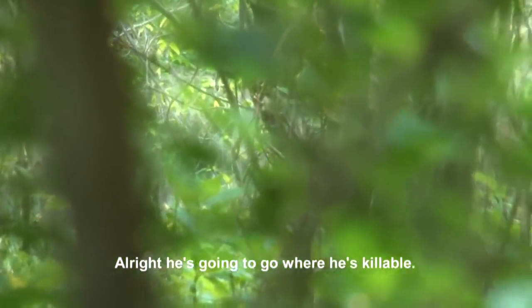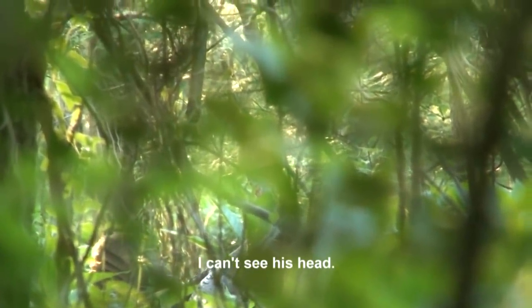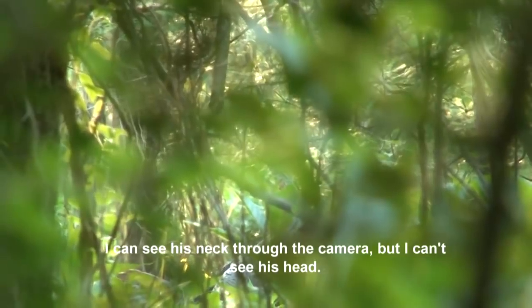The bird has to move to the right for me to have any possible chance at a shot. The further the bird goes to the left, the greater the chances of something going wrong. Come on back, big boy. Alright, he's gonna go where he's gullible. There's too much brush still. Are you on him? You can't. See his neck. Look at him. I can't see his neck.